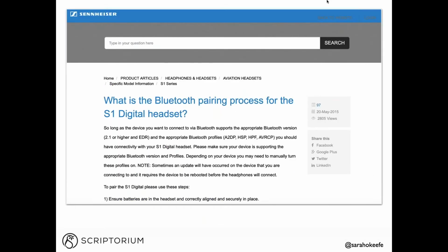Here's a different approach. This is the technical support site for Sennheiser. Sennheiser makes headsets, headphones, microphones, those kinds of things. And broadly, they're known for being the brand preferred by audio nerdy people, people who are really interested in audio quality. I don't know that they're a top of the line brand, but they're very technical, and you can see that when you read this.